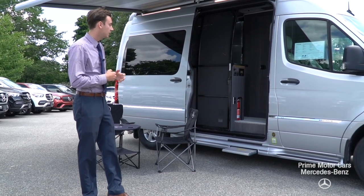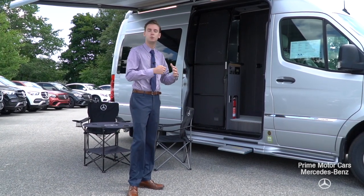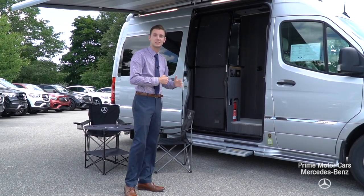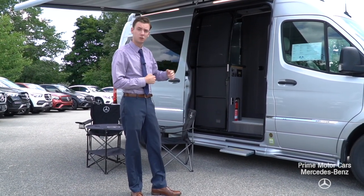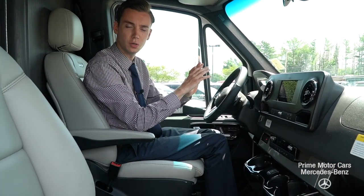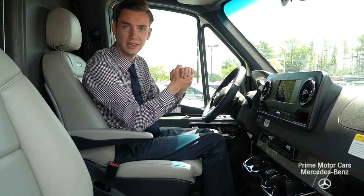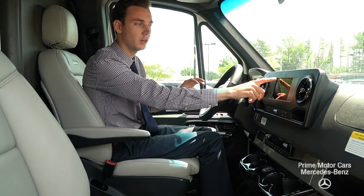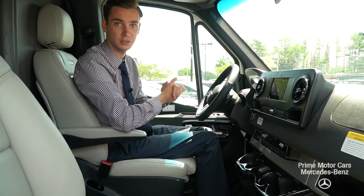Now, these features and upgrades are not limited to both the outside, but also the inside of the vehicle as well. A lot of great technology, a lot of great features. Let's take a closer look at our driver and passenger seat. Looking at the new, completely redesigned cockpit of our Mercedes-Benz and Airstream Sprinter, you'll see a lot of changes. Almost everything has changed across the inside of this vehicle.